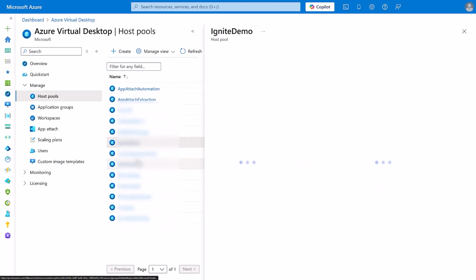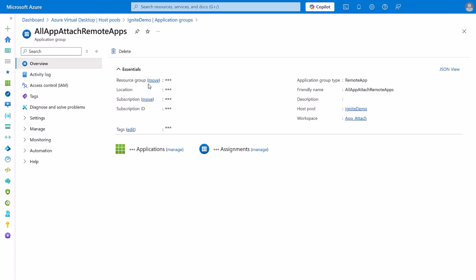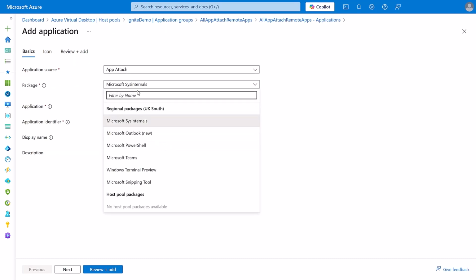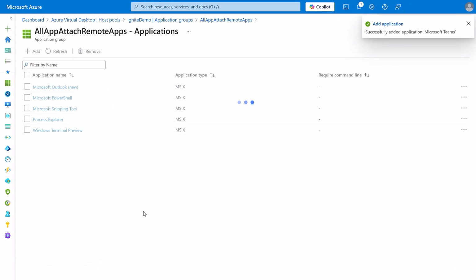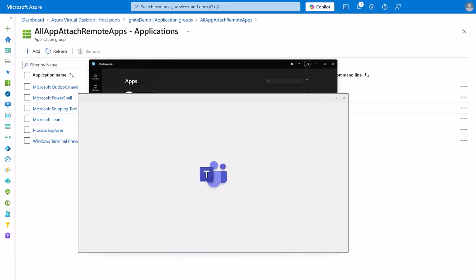If I want to publish the app as a remote app, I only need to do it with one application group for all of my app attach apps. I'm just going to add in Teams to my other applications. Just call it Teams. It found the icon, and there we go. After a couple of minutes, it will appear in my client feed, and I can use a hybrid identity or a pure Entra ID identity to connect to any of these applications.